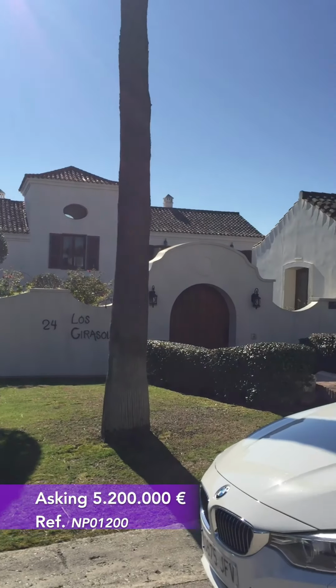Today I want to show you a very classical large house. It's for sale at 5,200,000 and for rent long term at 10,000 euros per month. Do you want to see some more of the house? Let's go and have a look.